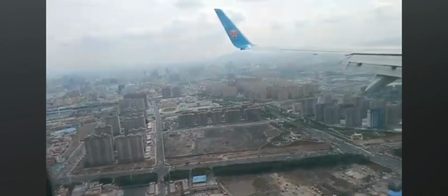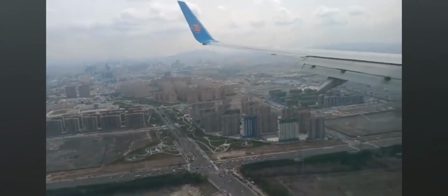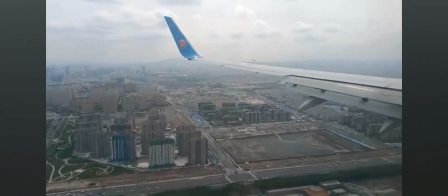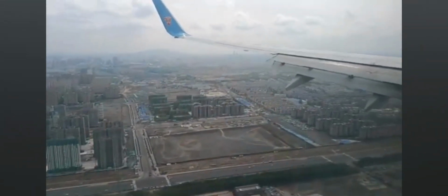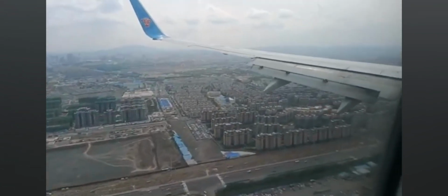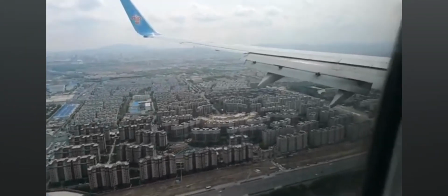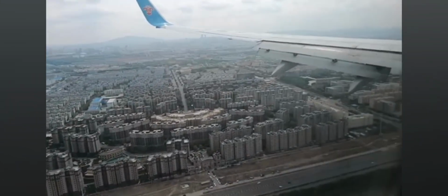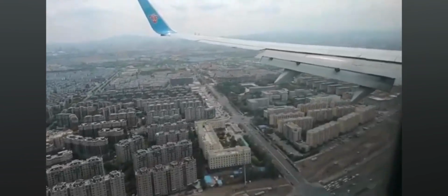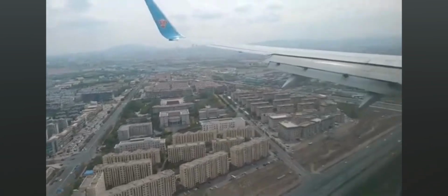So this is Urumqi, Xinjiang province, or however you pronounce it, but actually it's called Xinjiang. We are almost at 700 feet and around 2 nautical miles away from the airport. Okay, so these are 30-story buildings, so you can guess, no, not 30, actually 10 stories.